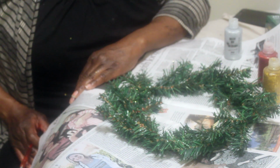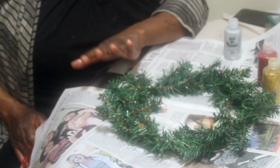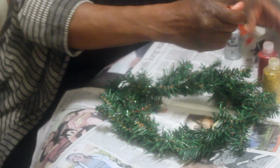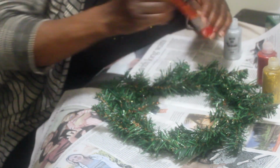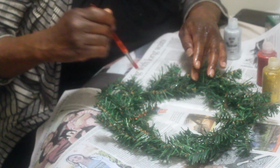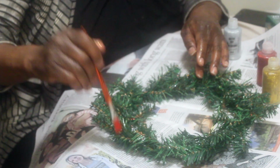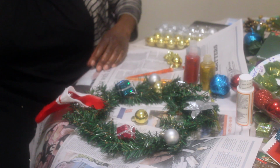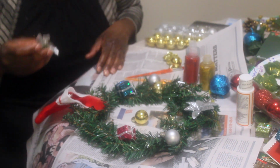Now how does that look? Does that look nice? Can you see the glitter? I know. Can you see the red? I want you to see the red, the silver, and the gold. I know you can see the red now, but I'm going to redo the gold and the silver to make sure you see that too. Okay, what has happened is I have forgotten to vibrate. Oh, that's bad.